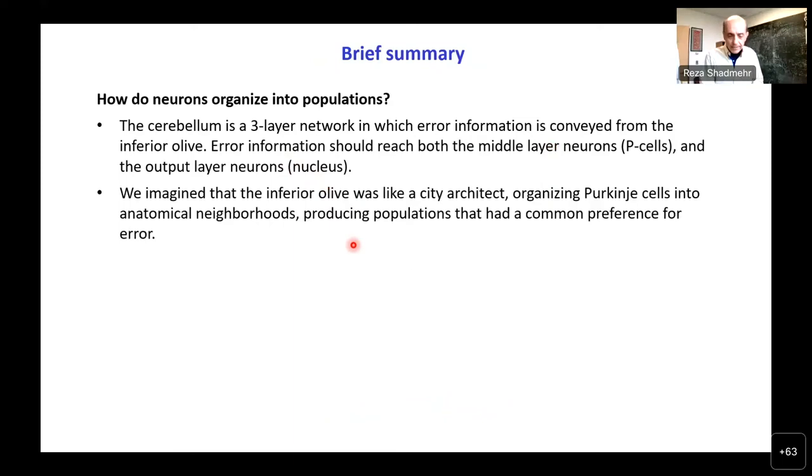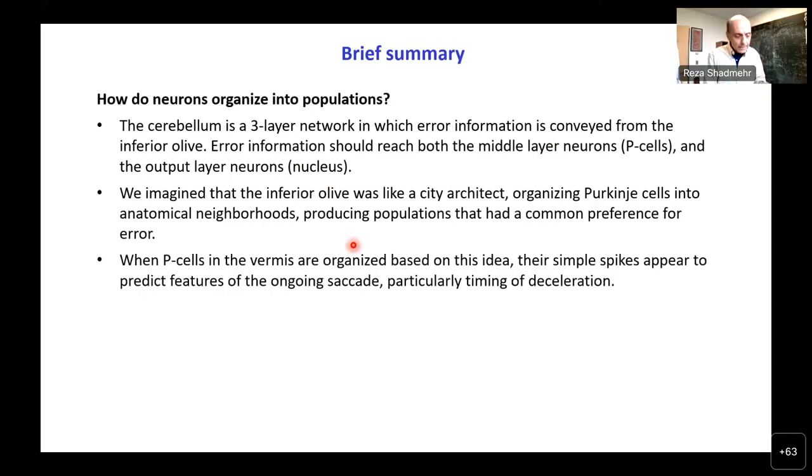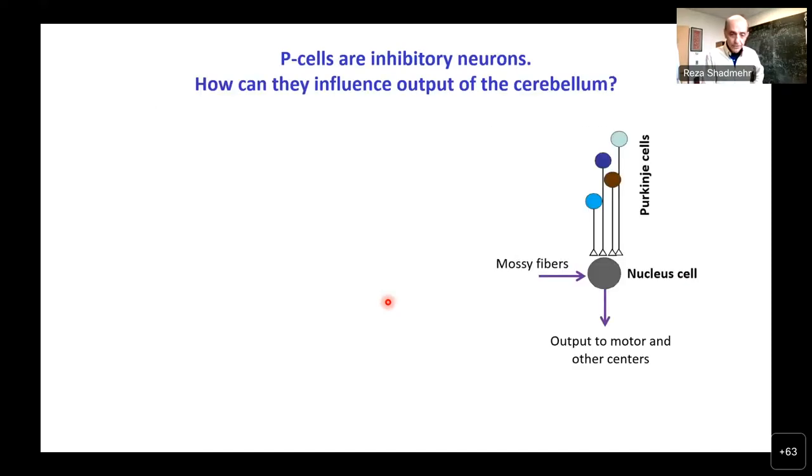We imagine that the inferior olive, the location where the error was computed, was like a city architect. It was organizing the Purkinje cells, the parents, if you will, into anatomical neighborhoods, producing populations that had a common preference for error. So error is not sent everywhere. It's sent to special regions where Purkinje cells care about just that error. And when we organized the Purkinje cells based on this idea, what we found was that their simple spikes appeared to predict features of the oncoming saccade, particularly timing of deceleration.